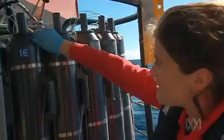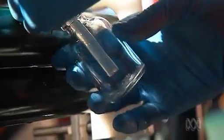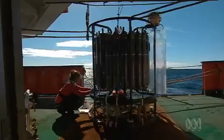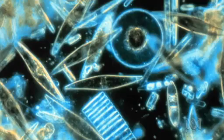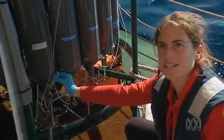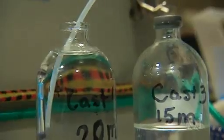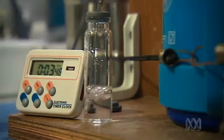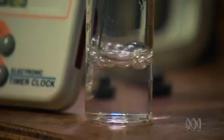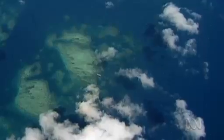Shallower water samples are also important. I'm sampling water from 10-meter depth. Sarah's looking at the gases given off by microscopic sea plants, phytoplankton, which potentially have an impact on cloud formation and regulate climate. The gas is called dimethyl sulfide. It's released into the atmosphere where it backscatters sunlight and so can affect the climate.